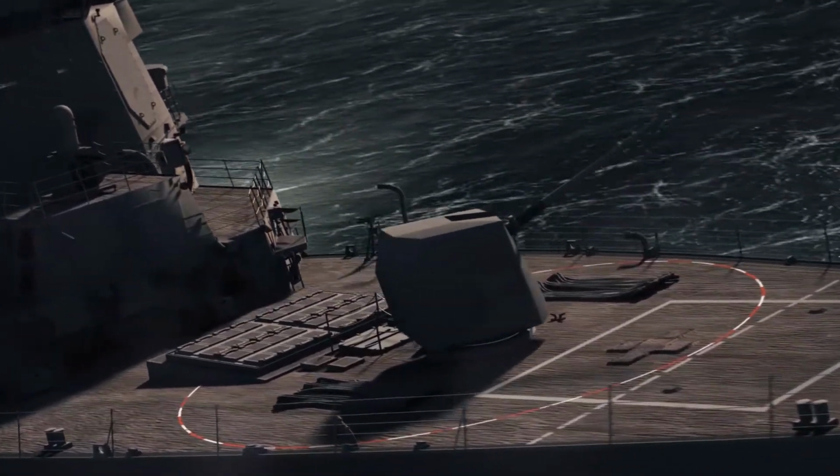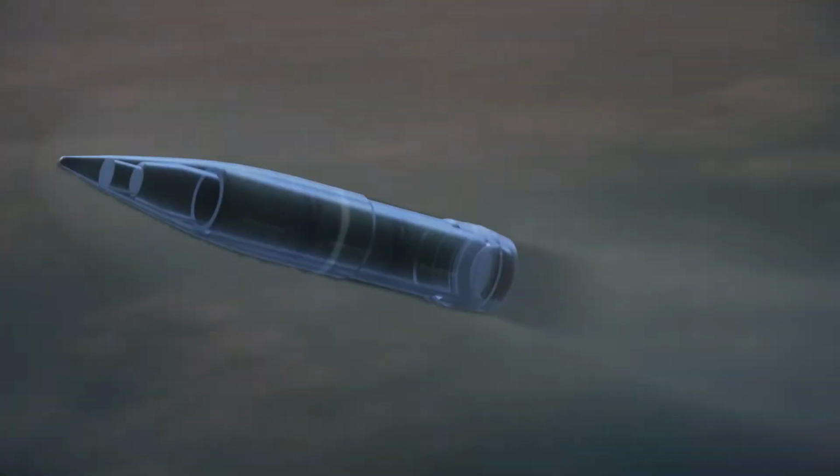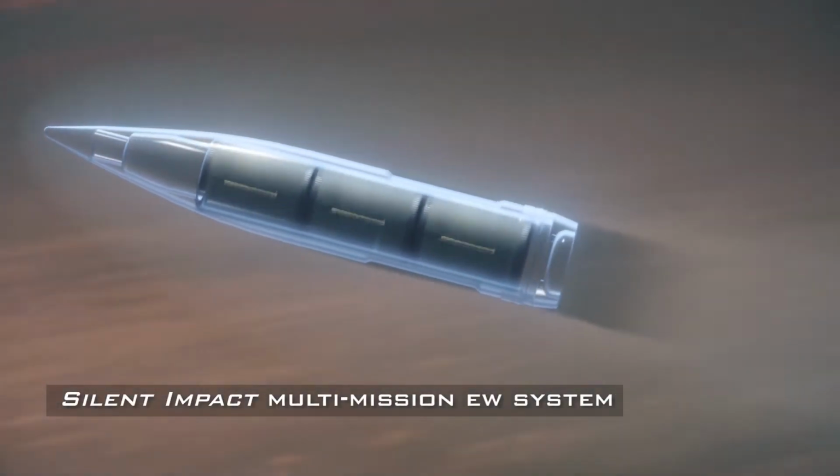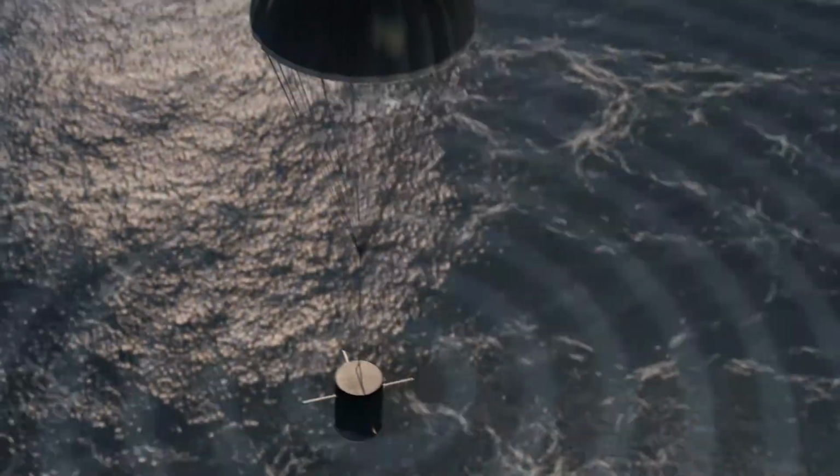Large naval ship moves through the water and launches a shell from the ship's main gun. Text on screen reads, Silent Impact Multi-Mission EW System. The shell opens mid-flight, releasing 3 smaller systems. They parachute through the sky, sending out signals before landing in the ocean.